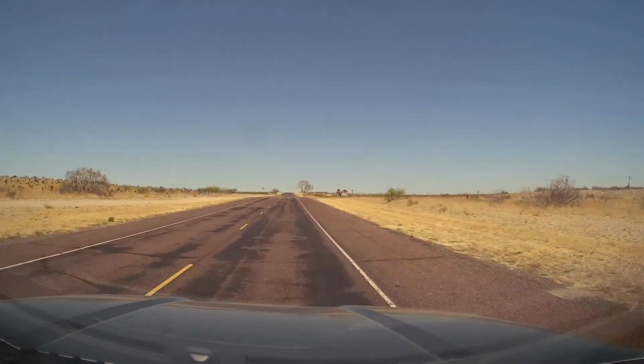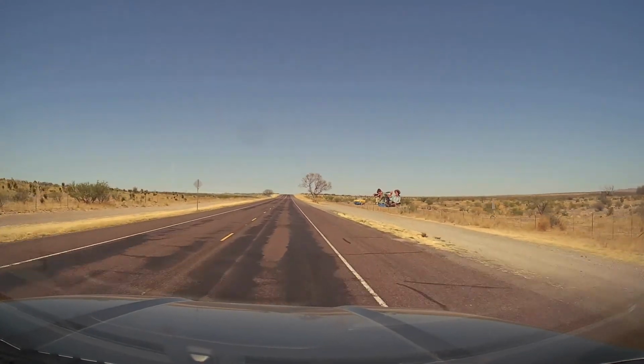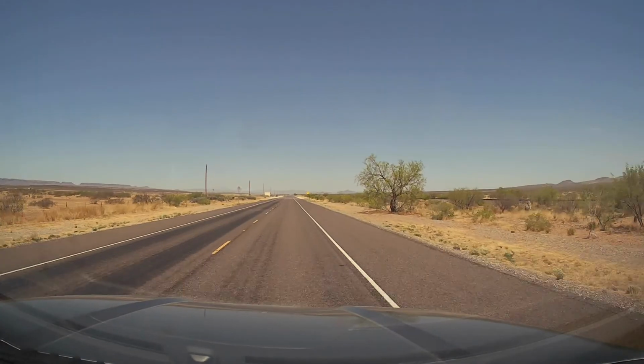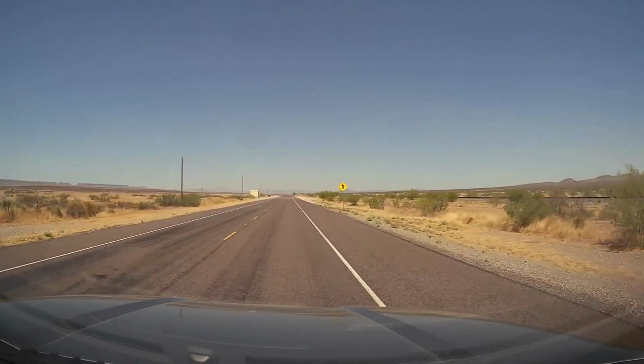Once we left Big Bend, we started driving through West Texas, and it's a very isolated road just outside of Marfa. The interesting thing is, right on the side of the road, we suddenly came across these giant billboards, literally from the movie Giant. This is a close-up of the view. It was put there by an artist about 2018, so that's kind of surprising.